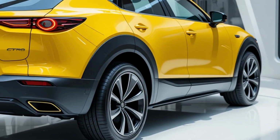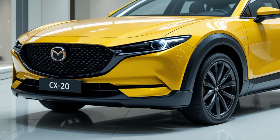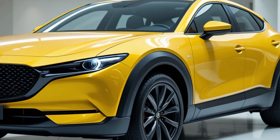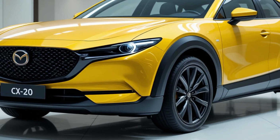Overall, the 2026 Mazda CX-20 delivers strong value, sleek design, and fun-to-drive dynamics, all wrapped up in a compact package that's ready for city life or weekend getaways. If you're shopping for a new subcompact SUV in the next year, the CX-20 should definitely be on your radar.